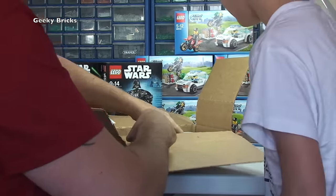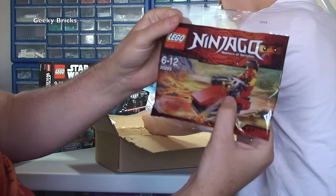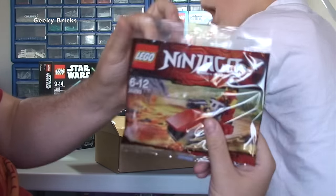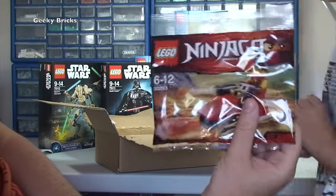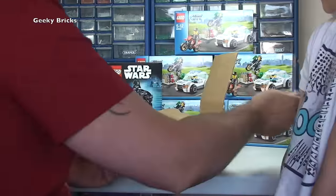Okay, so first off, we have got another Kai Drifter bike, whatever it's called. Promotional poly bags. That'll be going into my BrickLink store with the other 20 something I've got in there.